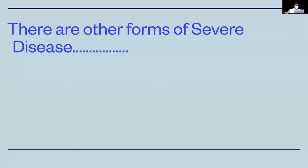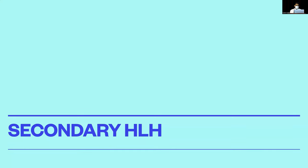And there are other forms of severe disease as well, as the case discussed. Secondary HLH. I won't go much into the theory about HLH, but HLH is a cytokine storm syndrome where the macrophages have gone haywire, producing a lot of cytokines and causing a lot of problems, even end-organ damage. We see a form of cytokine storm in genetically susceptible children, which is called primary HLH. Secondary HLH is usually due to various infections, and macrophage activating syndrome is a type of secondary HLH you see in Still's disease and sometimes in SLE. Secondary HLH following viruses can often be due to co-infections. I'll come to that later.